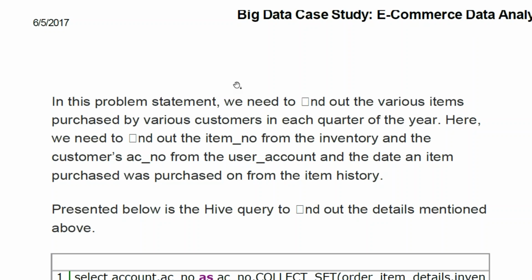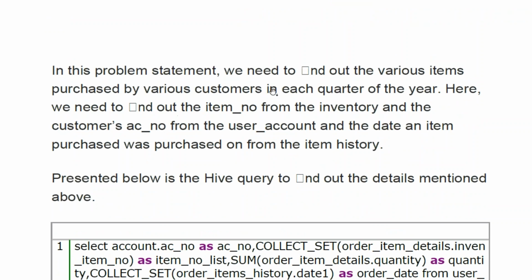It's like before starting a POC project, before starting any project, they'll undergo a use case study. Based on the case study, they will analyze the data, analyze the problem, then they will progress. Now the problem statement: we need to find out various items for the various customers in each quarter of the year. Here we need to find out the item number from inventory and the customer account, which user purchased which product on what date, what kind of product they are liking. Based on the historical data, you have to do predictive analytics. That's the kind of problem statement they are describing.